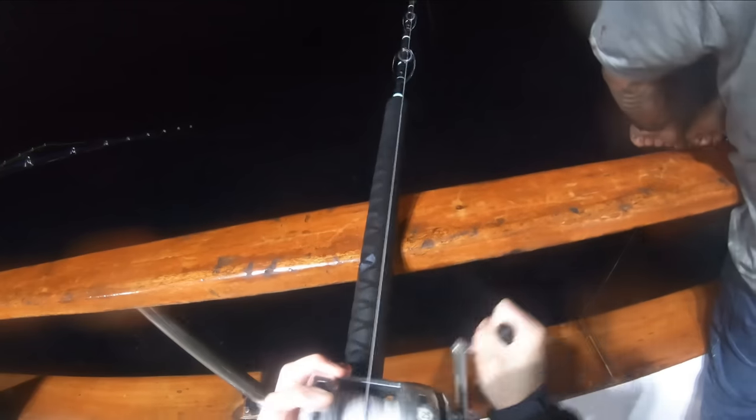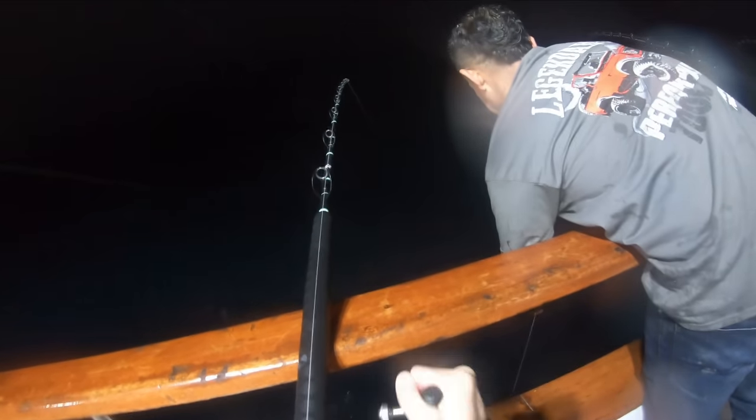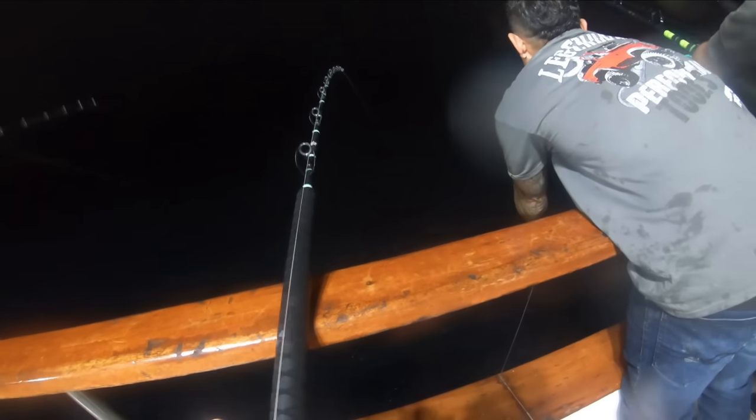If I remember correctly, what you see Matt is doing now is that I think there was a broken line, but there was a fish at the end of the line. So Matt was trying to hold on to the line and the fish with his hand while they're trying to reattach the line to the fishing pole.